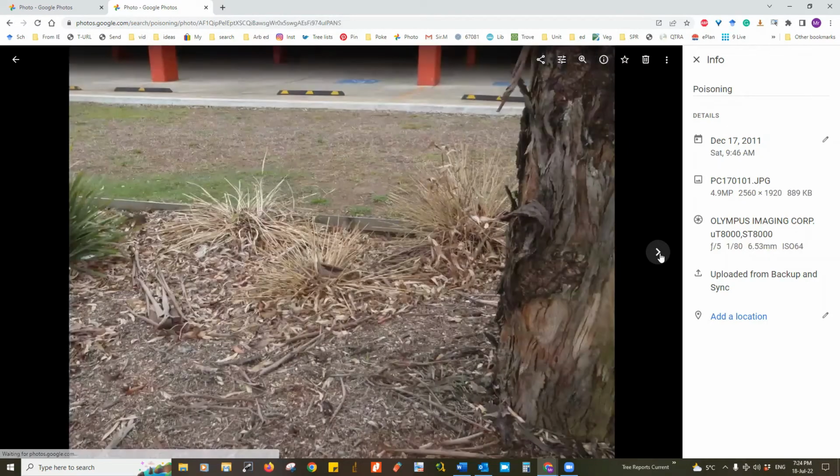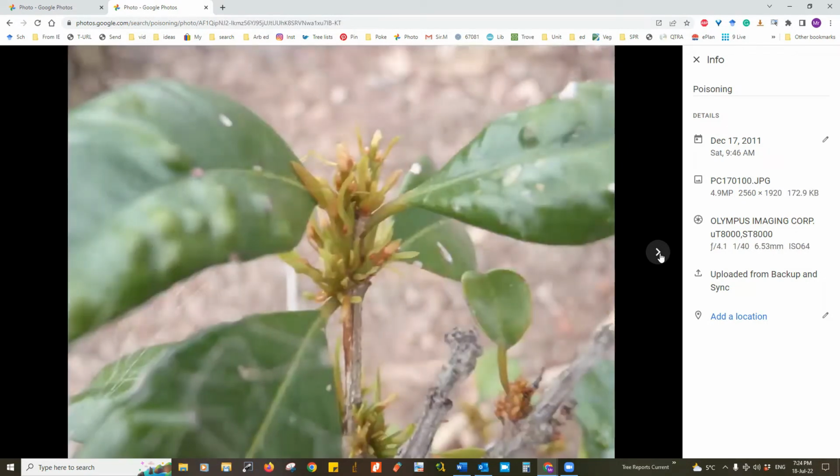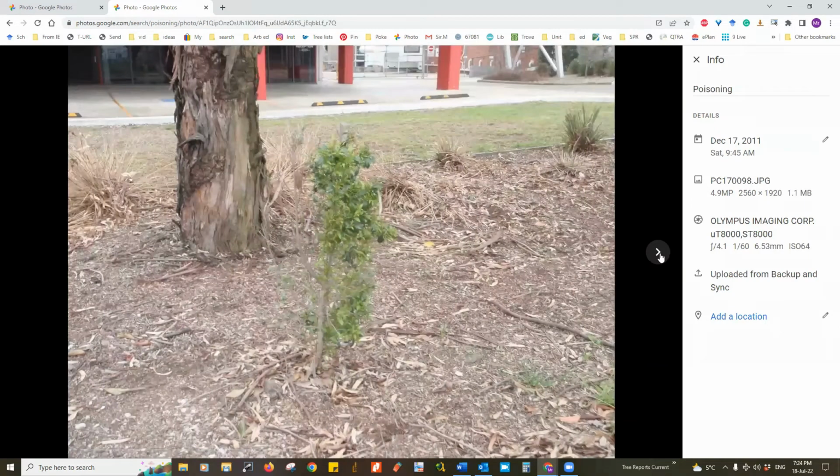And it's all about dose. So when the dose is high enough, it kills. When the dose isn't high enough, it causes tissue deformation.